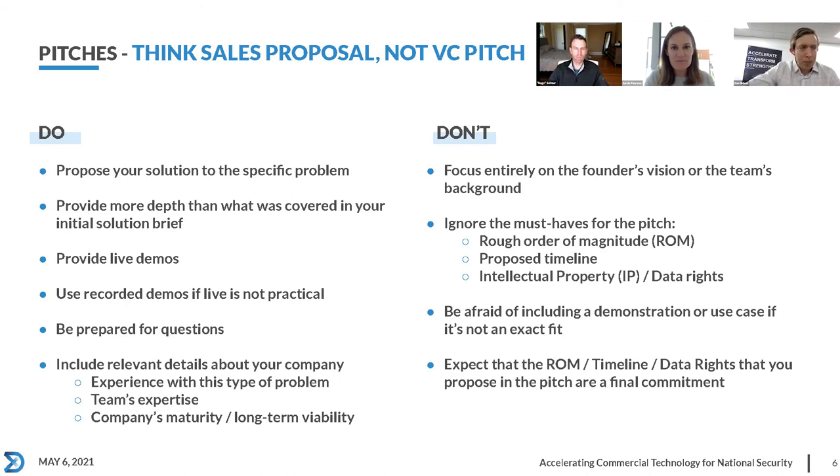Yeah, I think the biggest thing here, and it's a little bit of a variation on the theme that we were talking about with the submissions, is to understand that this is not a pitch to a VC company. This is not, hey, we want to sell DIU on our vision, the expertise in our founding team, our product market fit. We're not here to invest in you per se and invest in the company's ultimate success, in the same way that a VC would. We're here to get a problem solved. And so your pitch should really reflect that.